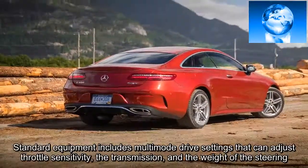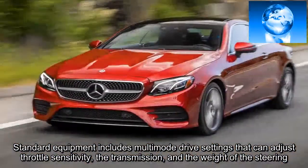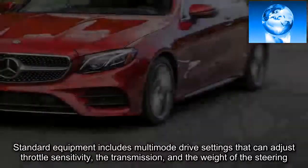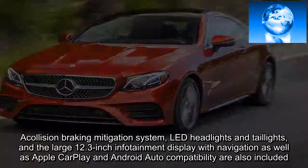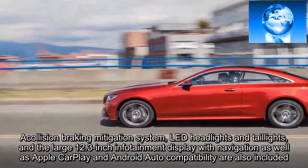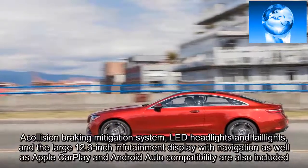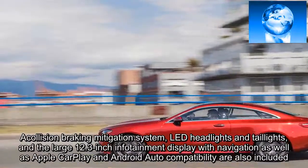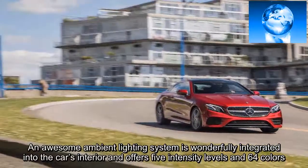Standard equipment includes multi-mode drive settings that can adjust throttle sensitivity, the transmission, and the weight of the steering. A collision braking mitigation system, LED headlights and tail lights, and the large 12.3-inch infotainment display with navigation as well as Apple CarPlay and Android Auto compatibility are also included. An awesome ambient lighting system is wonderfully integrated into the car's interior and offers 5 intensity levels and 64 colors.